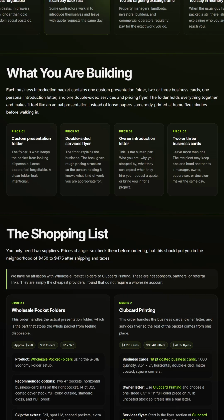The packet includes a presentation folder, an introduction letter, a double-sided services and pricing flyer. And I know that you're going to sit back and cringe at the idea of putting your pricing out there. I promise you can create a starting point, just something to give them an idea of where you're priced at. I know every job is different. It's not, though. Every job has a price point. And a few business cards. Nothing complicated. It's a clean, professional way to put your business directly in front of people who actually pay for the kind of work you do.